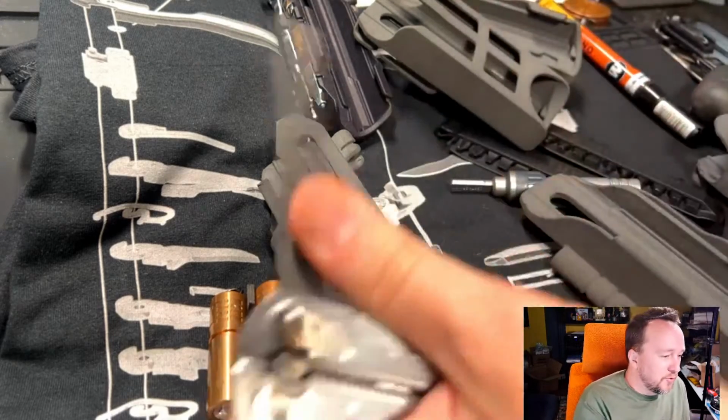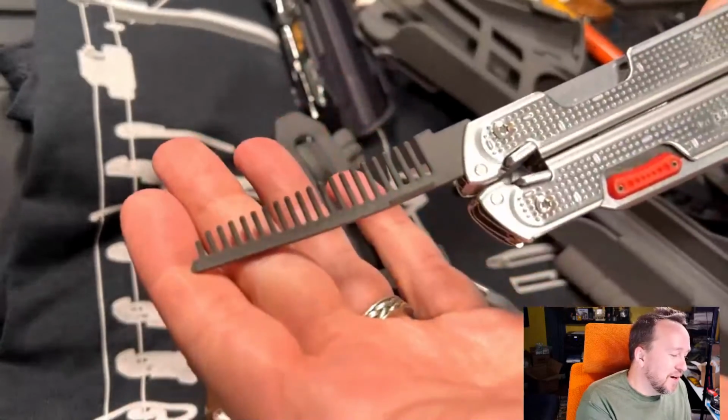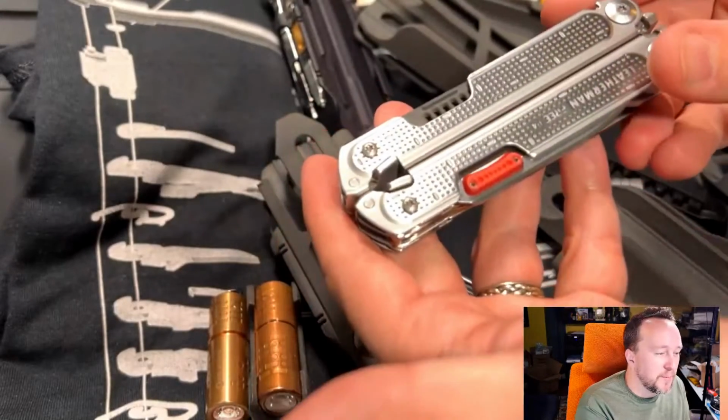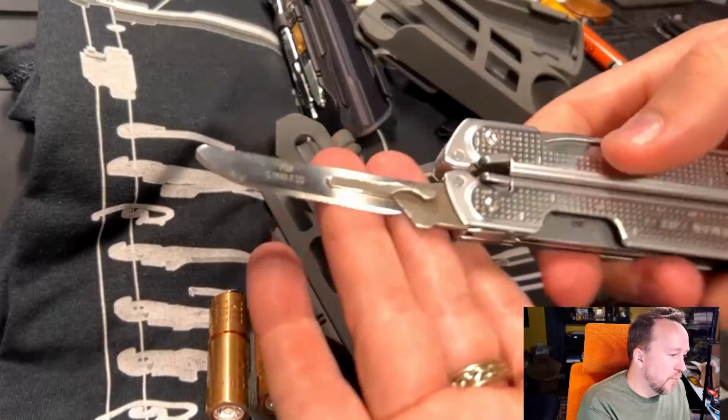If you happen to be interested in a comb, this is one of my sillier products. I'm making a thinner version that allows you to replace the saw or the file. I already have a version that can replace the scissors or the main blade. And then the other product that's coming soon is a scalpel holder.